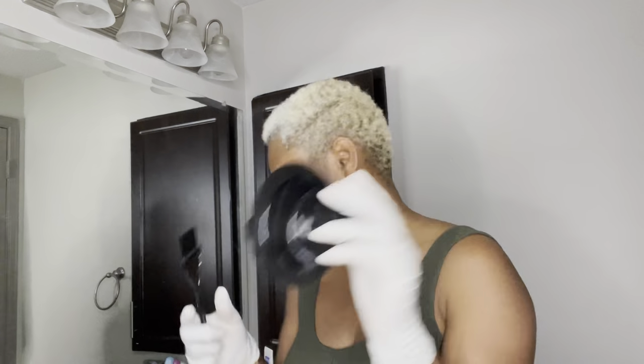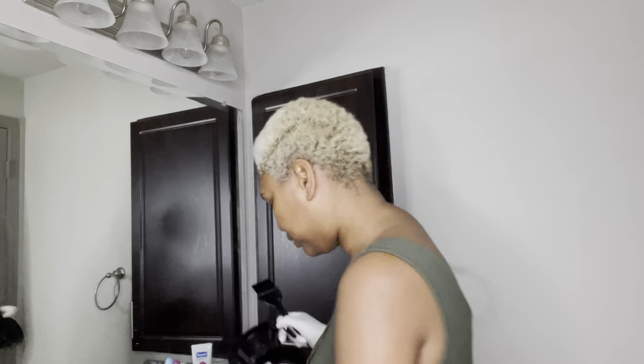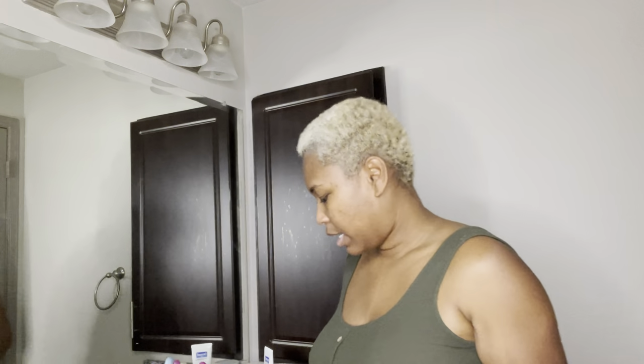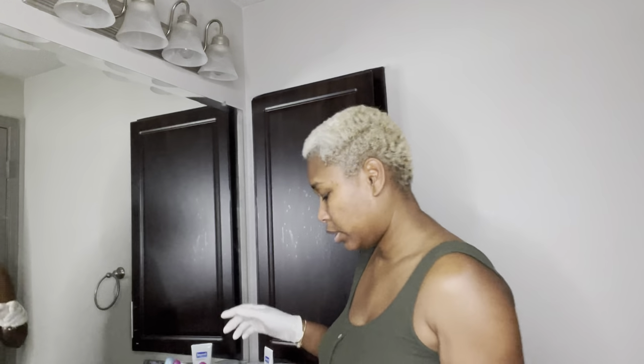So you need a bowl and a spatula thingy, brush, and then you need your bleach. And then I am using 30 developer this time. Last time I used 20. We take it up a notch.